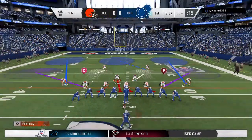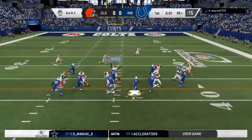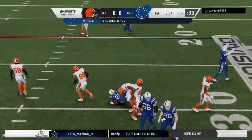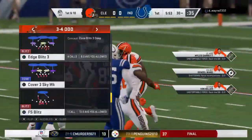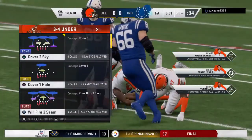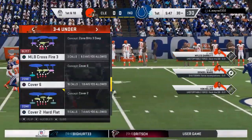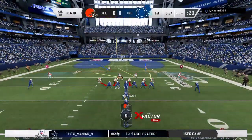So 3rd and 2. This quite possibly 4-down territory, though, if they're stopped. This is Hines. And he's going to have the 1st down yardage as he's down at about the 30-yard line. 9 yards on the pickup there, and it keeps the drive alive. 1st and 10 at the 30-yard line. So 1st and 10 now from the 30.